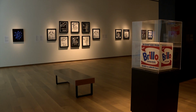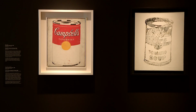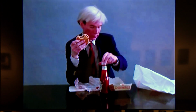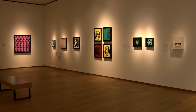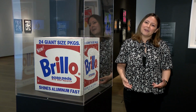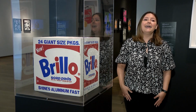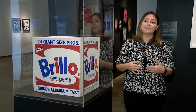So this exhibit is devoted to the work of Andy Warhol, who's one of the most celebrated artists of the 20th century. He was a self-promoter. If he were alive today, he probably would be one of the most famous influencers. The works that are on view are all small in scale, and that is something that is really distinctive about this exhibition. One thing that's so fascinating about that is that Warhol is known for his more monumental work, and yet he was producing many of the same subjects at a very small and intimate scale.